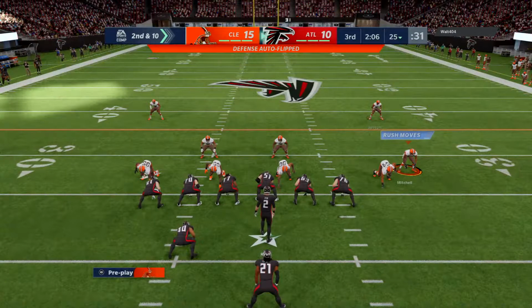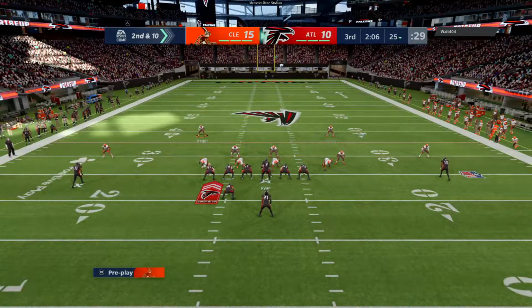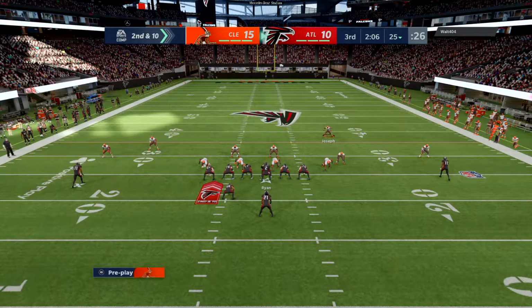Atlanta, Georgia's the spot, and glad to have you along for the ride. Third quarter action, 2nd and 10.